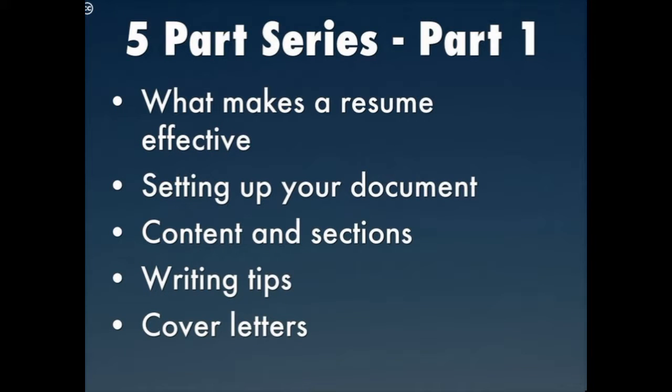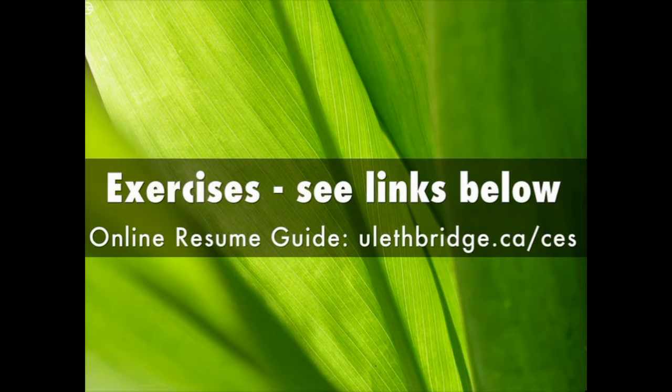This workshop is part one of a 5-part series where we discuss effective resume and cover letter writing. Part one focuses on what makes a resume effective. You can also view parts 2 through 5, which cover setting up your document, content and sections, writing tips, and cover letters. Throughout the presentation, I'll be referring to some different exercises that you can do to help you build your resume as you go.